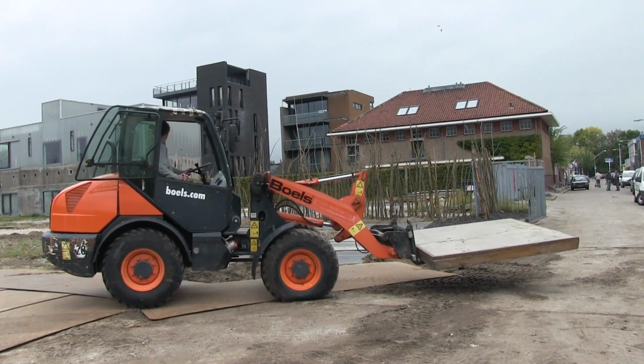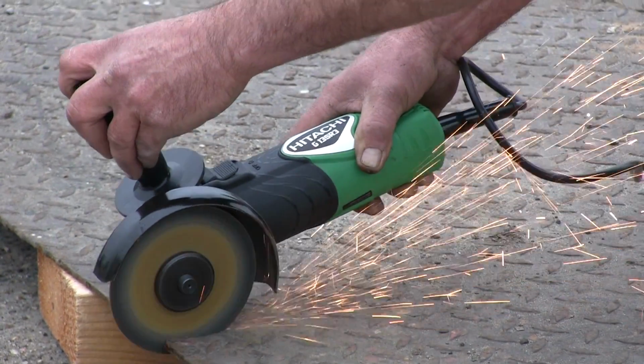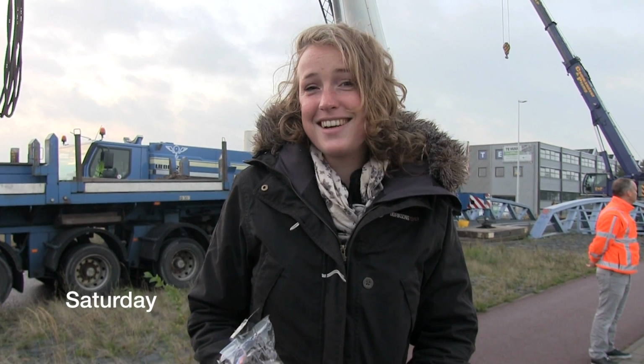And in the back we're leveling the land so that the second half of the boat, the technical room, can be placed there. Good morning! It's 8:30 Saturday morning and they're taking out the bridge now.